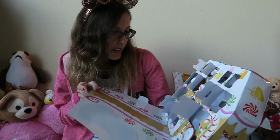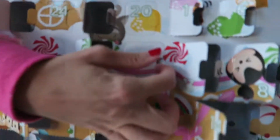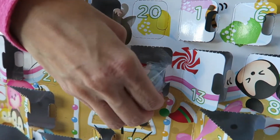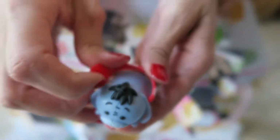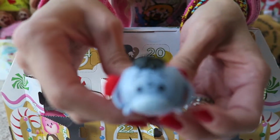The last one I'm going to open today is 17, Sunday. So, yeah, let's see what's in here. I see someone's tail. It's Eeyore. Yay. So we have a large vinyl Tsum Tsum. It looks like Eeyore. Thanks for noticing. And he has a head accessory. He's got a little scarf. How cute. He went rolling.